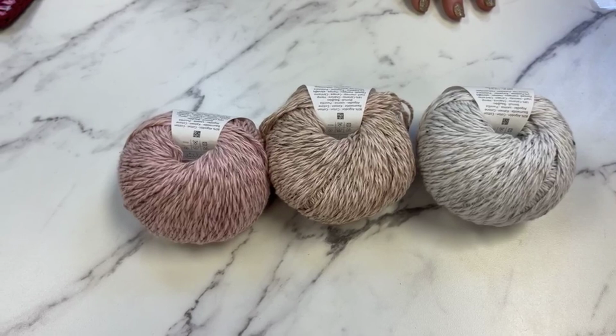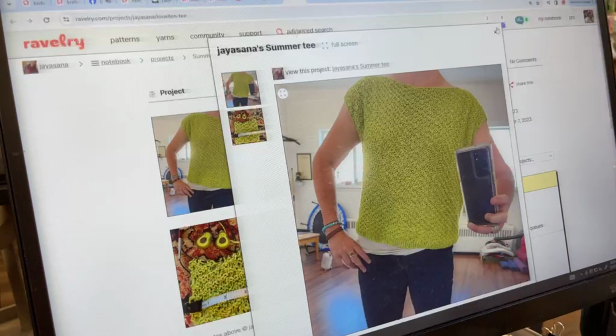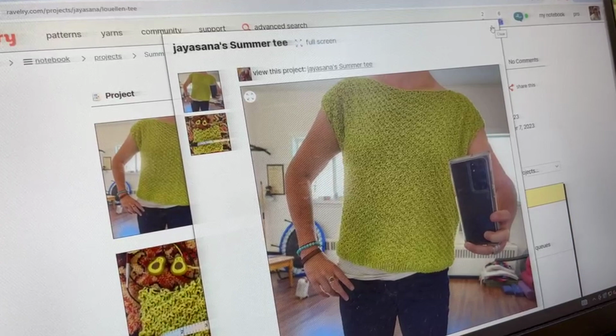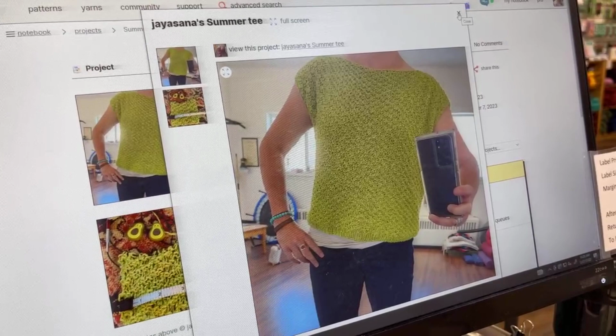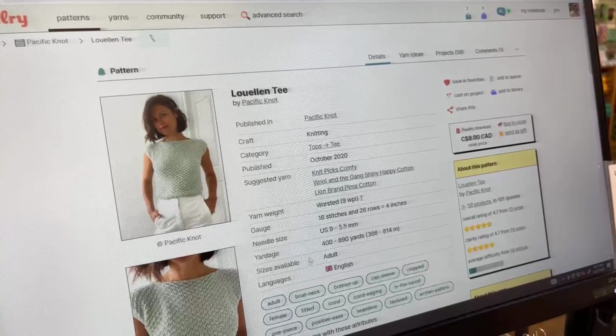I thought this one was really pretty. This is the summer tee, more of a checkerboard look to it. Very simple styling on this. There might be a little bit of short rows, but it almost looks like all you're doing is casting on, and then you're in the round, separating, finish your front and your back, and seam the top. This is the Llewellyn tee.